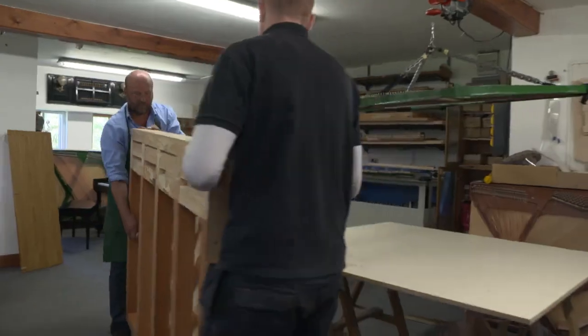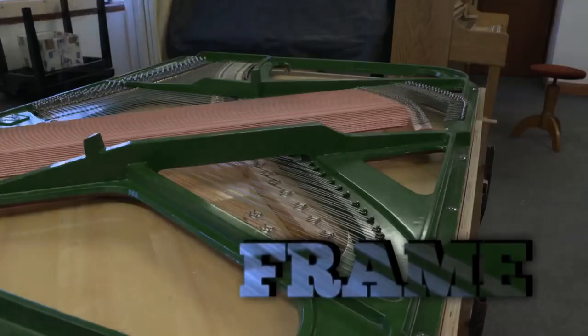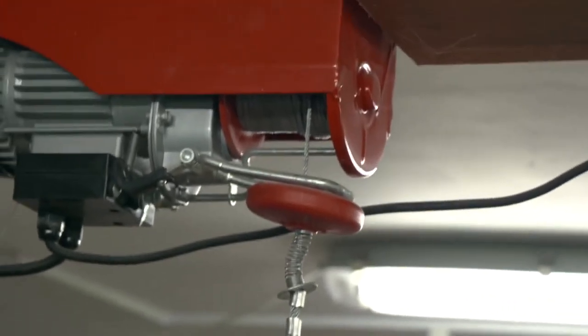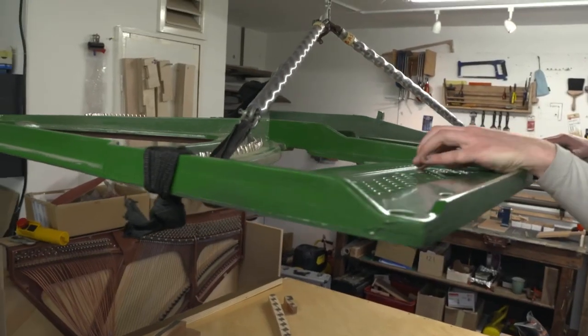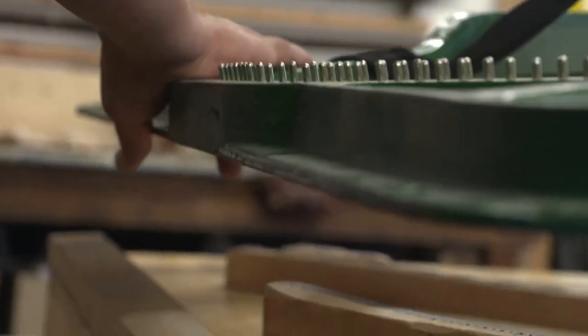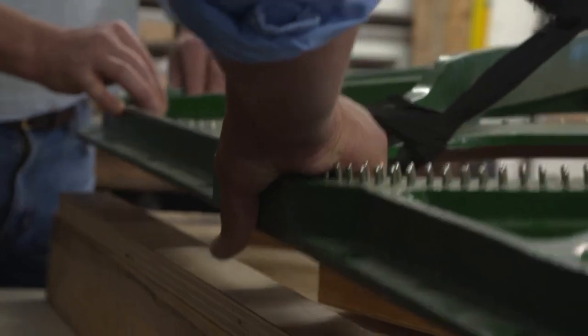The next stage is to marry the finished soundboard onto a cast iron frame. Weighing nearly a quarter of a ton, the frame needs to be strong enough to withstand the massive forces that will be created by the strings. This is what's going to carry the tension of all those strings, and the tension of the strings is equivalent to the weight of two cars.